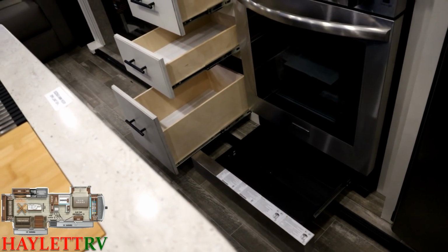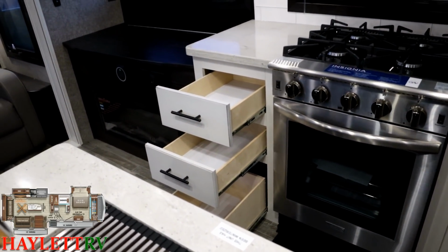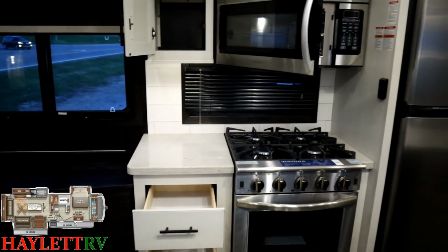Little tray below, some extra large full extension soft close drawers over there, and when the TV's in the down position, it almost gives us like a serving buffet. Take a look at that. Now you have a couple different refrigerator options.